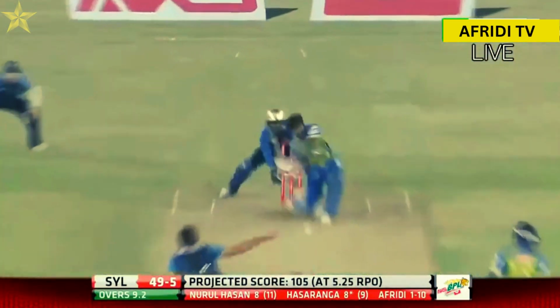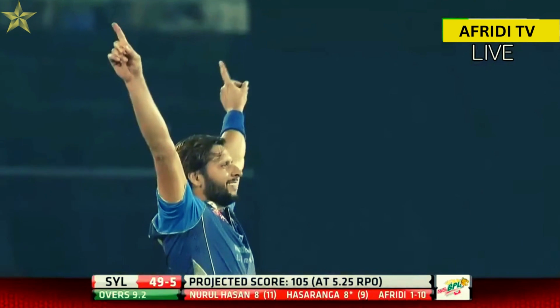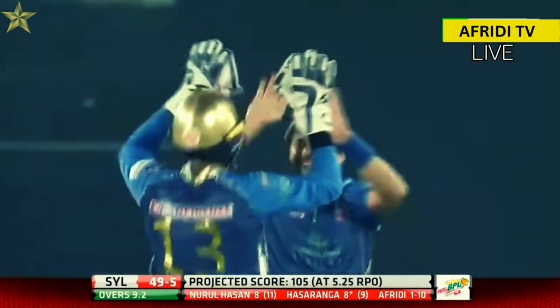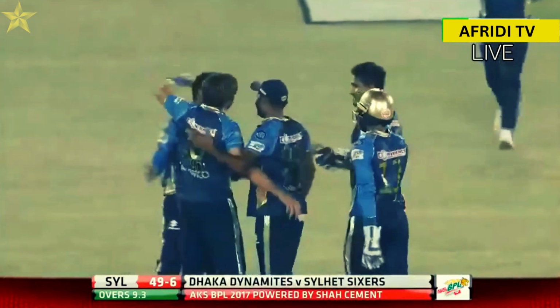So we just need to be very careful here. And I think we've just got another wicket. Yes, it's up in the air and has been taken. Another wicket there for Shahid Afridi. Hasaranga goes, and that's another disappointment for the Sylhet Sixers.